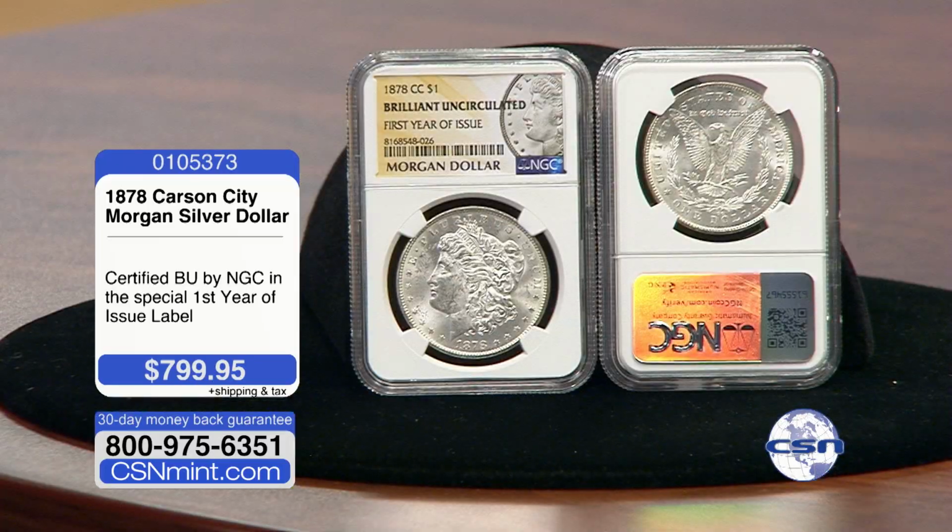It's historically, numismatically significant. It is incredibly high grade. It's the Carson City Mint. It's first year of issue. It ticks every single solitary box of collectability. That's why it's rare. That's why it's hard to get. That's why you need to pick up the phone. Get it today.